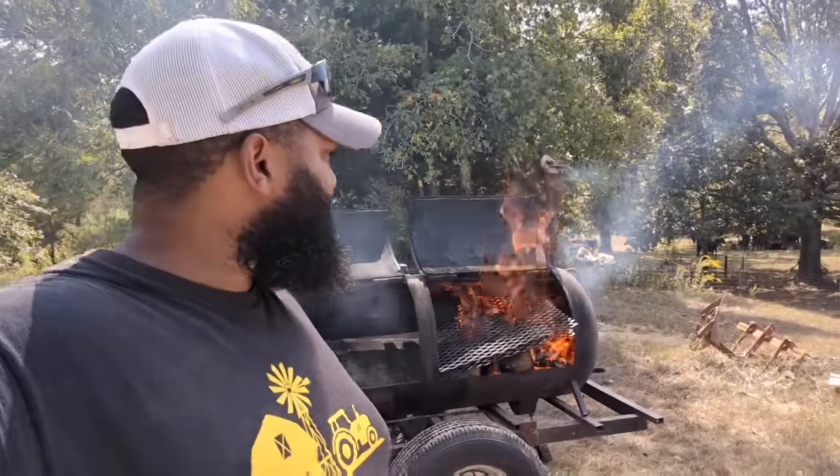As y'all know, when I fire the grill up, I make my own coals. I don't like to use charcoal or any prefab type stuff. I just use real wood from the property that I split myself and dried out myself. We're just getting that wood cooked down, and we're also cleaning off our grill grates while that wood cooks down to coals.